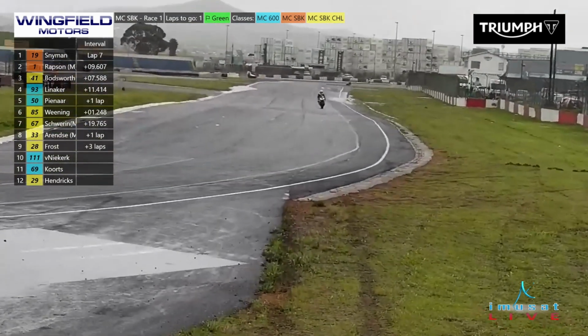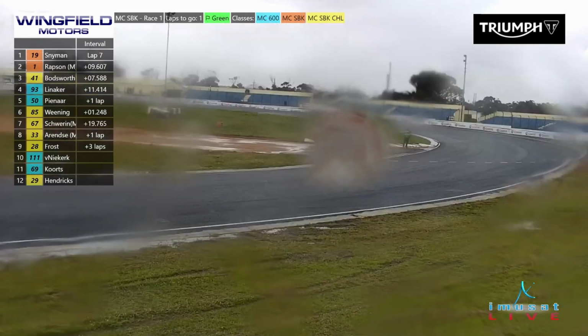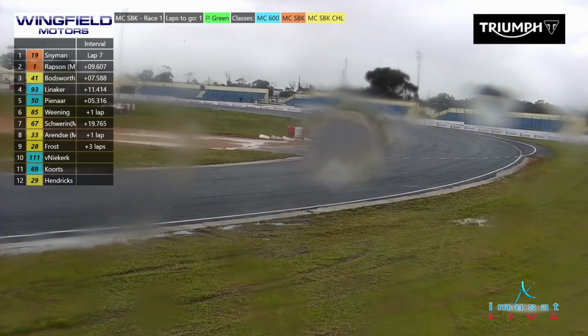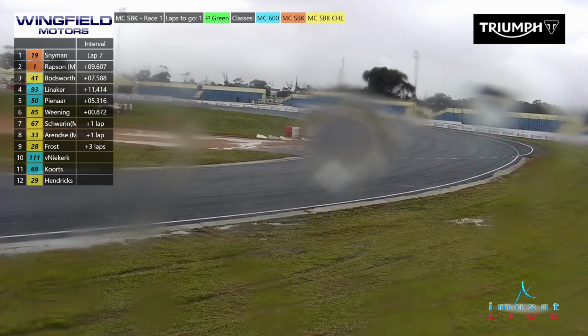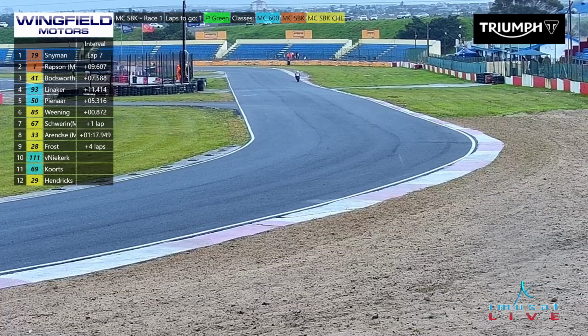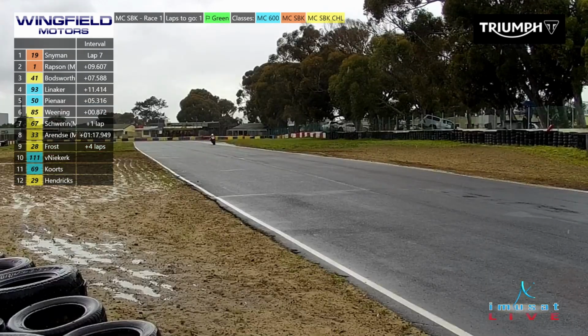Terminal issues for the Quacker on lap 1, bringing him out with 600, of course, but he would have been out there. And Malcolm Rapson, Brad Bodsworth, second and third. Lineker in the lead of the 600 class, still in 4th at the moment on the CBR 600. We wait now for Kewen Snyman, who comes through Sarl Sweep, the double apex right-handed, turn 4, and then onto the back straight.